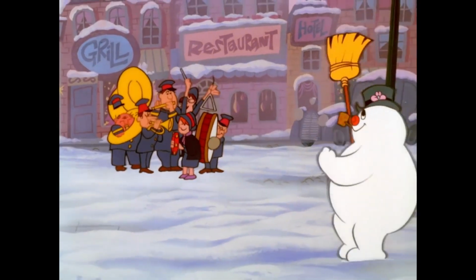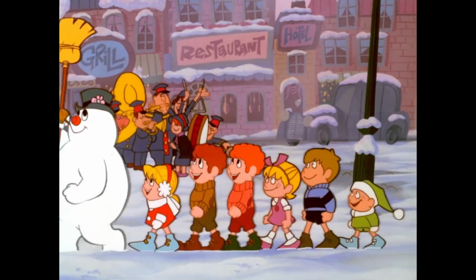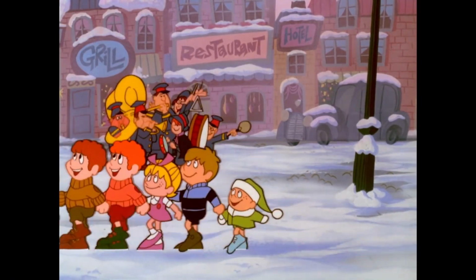Isn't that delightful? As delightful as the TV special itself. I really am a huge fan of the Frosty the Snowman TV special. It is so charming, so funny. It packs a lot of story into just 30 minutes. And it takes the original song, which really doesn't have a story, just an idea, and expands upon it and ties it in with Christmas.